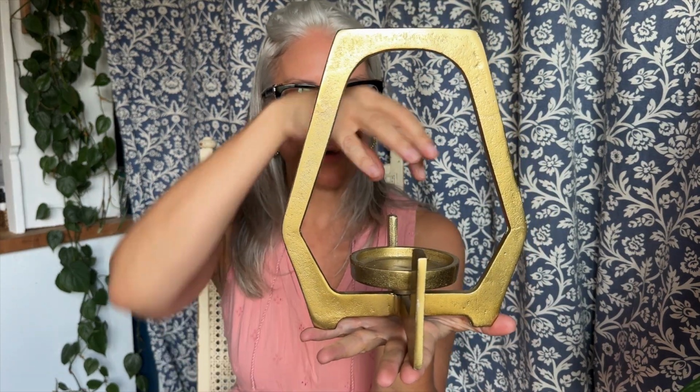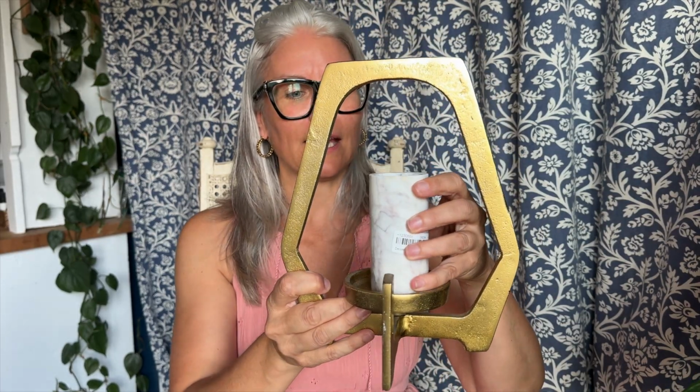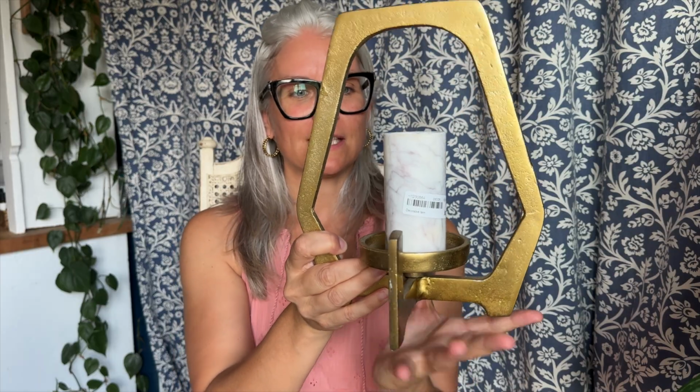I ended up getting this shape, this candle holder. It rests on the table like so, and then you put your pillar candle right inside. I kind of feel like maybe there's some sort of piece that's missing here, but I stuck a candle in here and it looked really cool. So I was like, oh, you know what? I think I'm just gonna take this. So you can see, if you put a little candle in here, this is what it would look like.